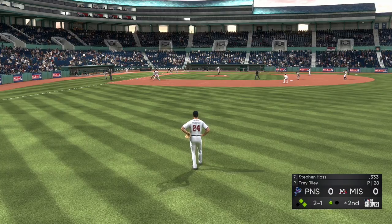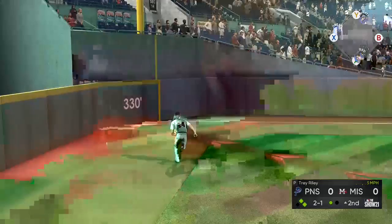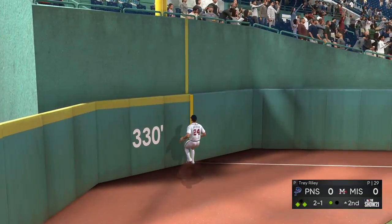That is seven. Now here's a swing, and this is hit well. That ball has a chance, and it is gone. A home run.